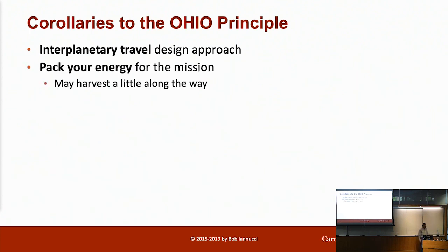The second is related to that. We have to pack all the sandwiches that we need for the mission, because there's no subway along the way where we can go get some more energy. And the point that I made earlier about energy harvesting, I think if you do the math, you find that energy harvesting may actually be good for extending lifetime, but it's not something on which we can fundamentally base a deployment of sensors that could go anywhere in a city, under shade, under bridges, whatever, okay?